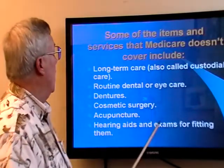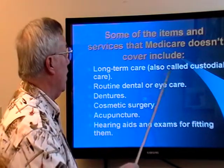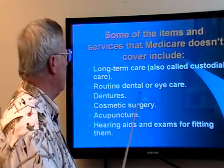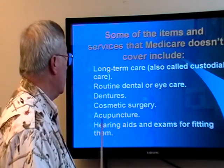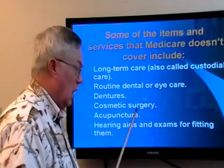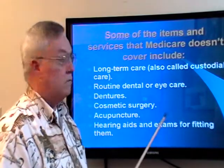Some of the items and services that Medicare doesn't cover: long-term care, also called custodial care, routine dental or eye care, dentures, cosmetic surgery, acupuncture, hearing aids, and exams. These are not covered under Medicare and the medi-gap policies.